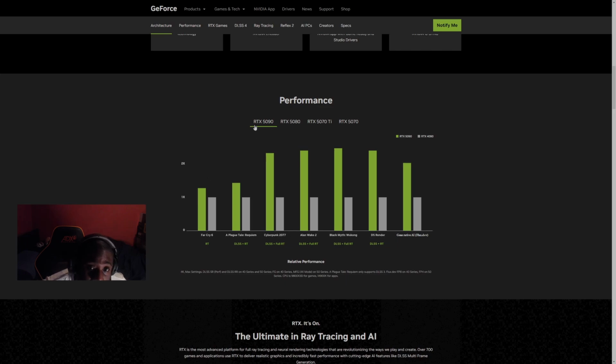Okay, so speaking of which, let's go to the 5090. So not much of a difference between the 4090 and the 5090 compared with games like Far Cry 6 and A Plague Tale. But when you look at this data with all of these games and the rendering for when you want to create content, it is incomparable. It is actually above and beyond anything you've played before.